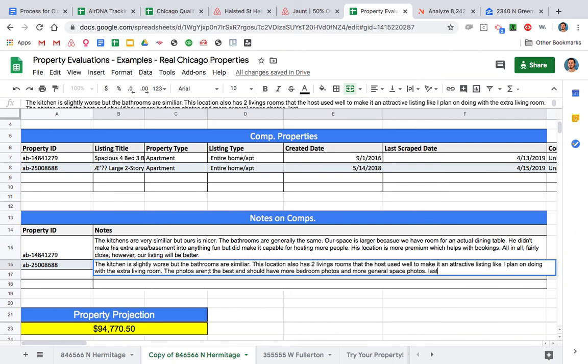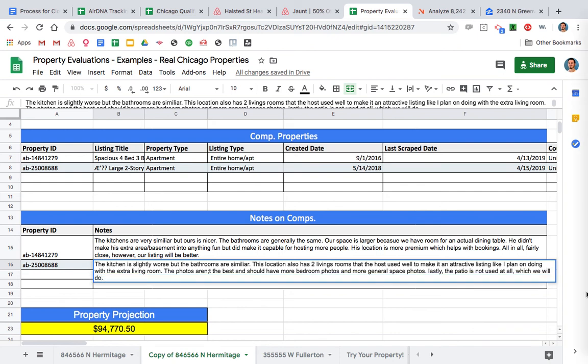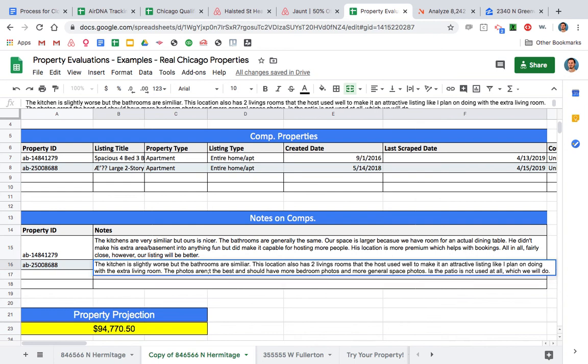And then lastly, the patio is not used at all, which we will do. Let's not say lastly. Let's say, because we want to say how close this property is to the one that we're doing. So let's go with that being said.